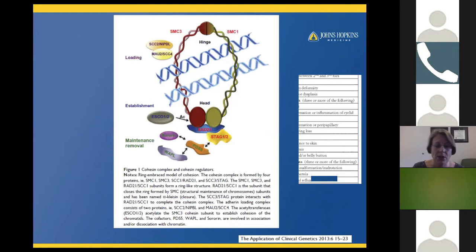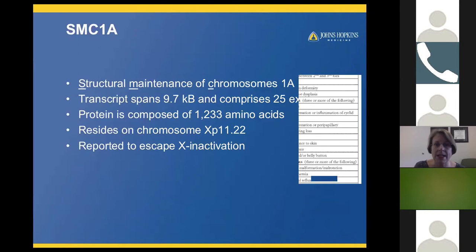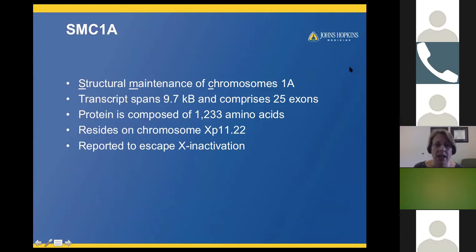However, we know that the cohesin complex is also important in controlling gene expression. And so sometimes changes in one of these components cause downstream changes in gene expression that cause the manifestation of a syndrome like CdLS. And SMC1A is specifically one of the structural components of the cohesin ring that gathers together the DNA material. SMC1A stands for structural maintenance of chromosomes 1A. It's a reasonably sized gene. It has 25 exons, and it has about 1,200 amino acids.